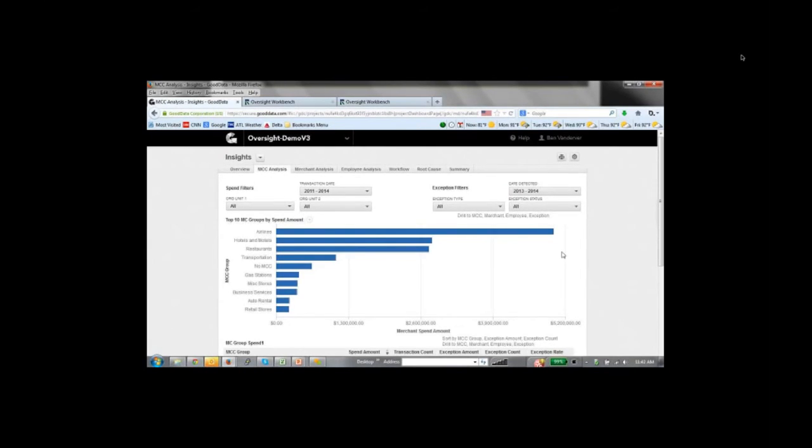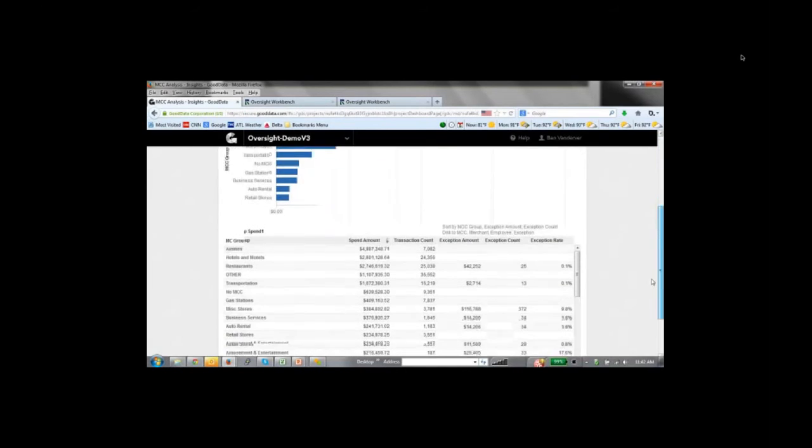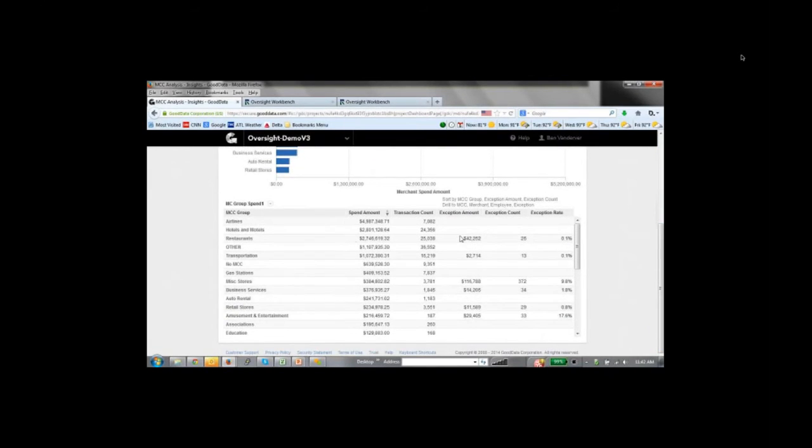If I look at the merchant category code, and you look at groups, you can see this is just spend information, consolidated. But at the bottom here, you have that spend information cross-referenced with the exception information that we've generated. So it gives you that cross-reference. You can see that airlines and hotels and motels don't have any exceptions. So again, it's useful to sort by things like exception rate.